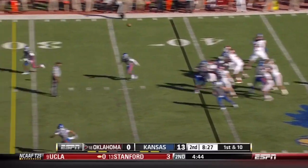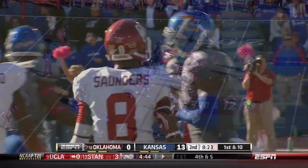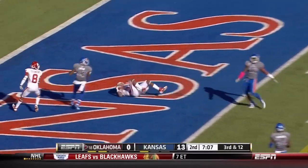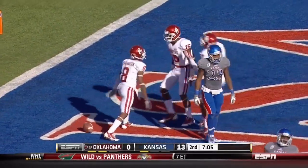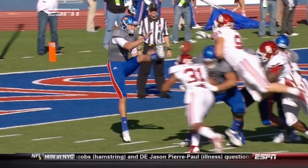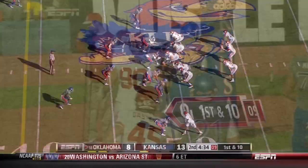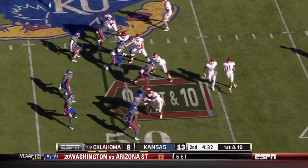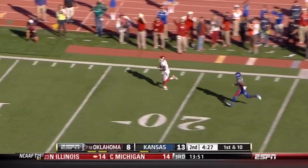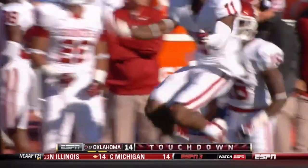For the play action. Complete all the way down to the 13, a rocket. Bell under heat. Touchdown, Sooners. What a pass. Here's the reverse. Bester on the pass. Wide open. Oh, they tricked him. Peek-a-boo! Touchdown, Sooners!